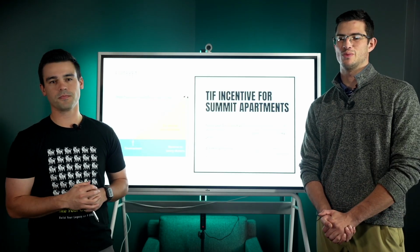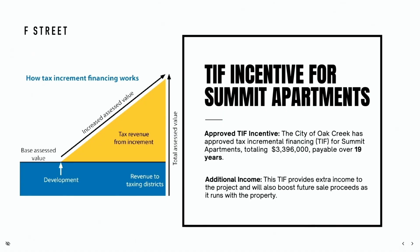So as Lane mentioned earlier, we have a very strong partnership with the city of Oak Creek. They've been great partners with us on not just this project, but the previous projects at Lakeshore Commons, the entire master plan community. And one of the tools they use to help us develop at this site is tax incremental financing, or TIF incentives.